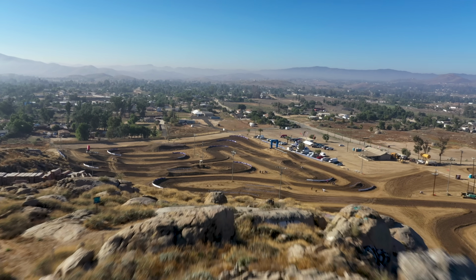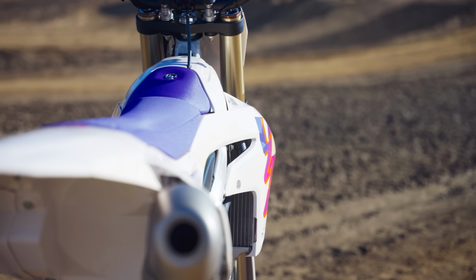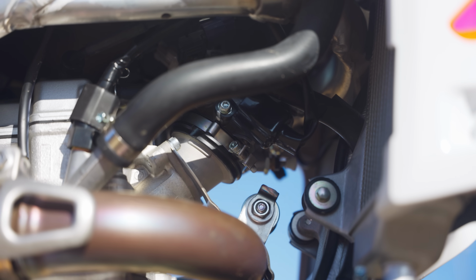We're out here at Paris Raceway today for the 2024 Yamaha YZ250F intro. Of course, this is the most changed 250F of the year, the one that we've been waiting for. We're ready to test, to get into, and this also means we can start shootouts here really soon, so I'm very excited about it.